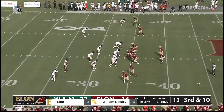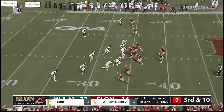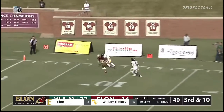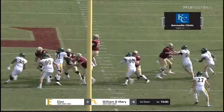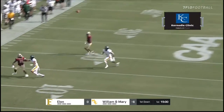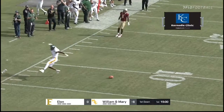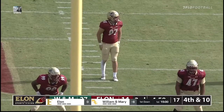They've already gotten it to within 7 once late in the first half. Snap, Cheek, looking, throws deep, passes incomplete. Coverage provided. And that'll make it 4th down and 10. Ball at the 34-yard line. This would be a 51-yard opportunity for Skylar Davis. And so the Phoenix once again will try to pin.